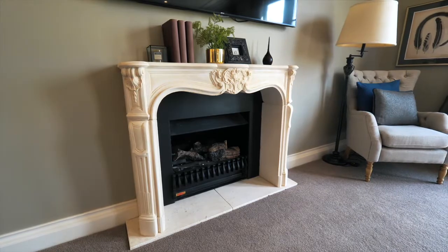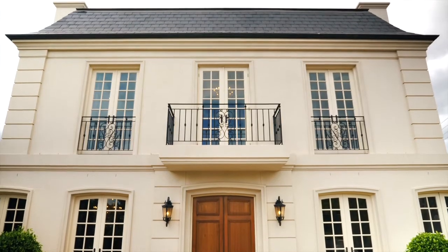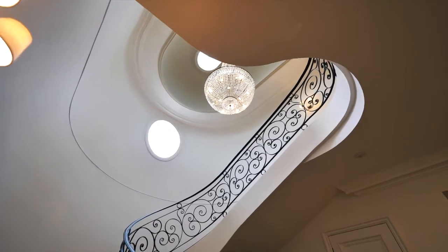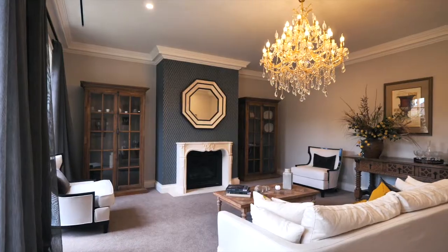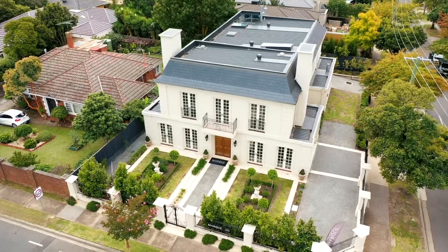I absolutely have fallen in love with this home. I just think it's elegant, it's beautiful, it's classic. Thank you so much for taking me on my own little fairy tale journey. It's been an absolute pleasure. Attention to detail, to his credit. I mean, he's kept that French theme right throughout the build. My only area of concern would be its appropriateness for the streetscape.